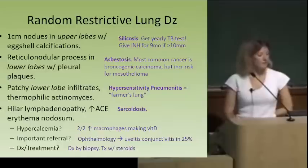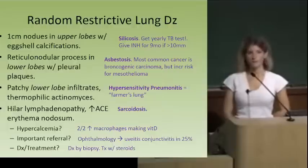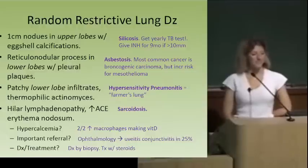So if the lesion is a patchy lower lobe infiltrate, you can culture some thermophilic actinomyces. What does that friend do for work? Farmer's lung. So they shovel hay or something. So hypersensitivity pneumonitis is more commonly known as farmer's lung. And thermophilic actinomyces is the bug to remember there.